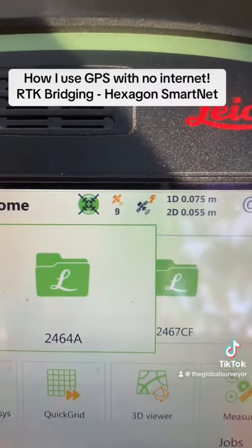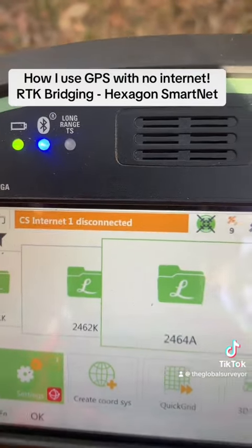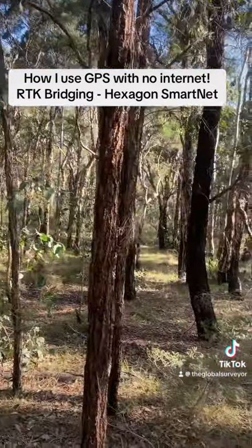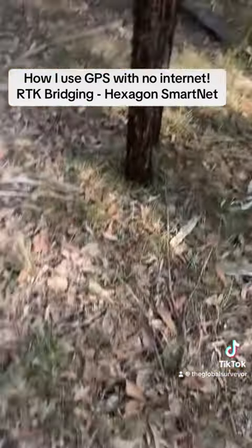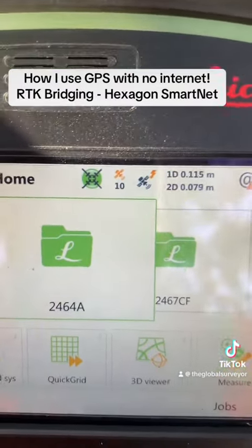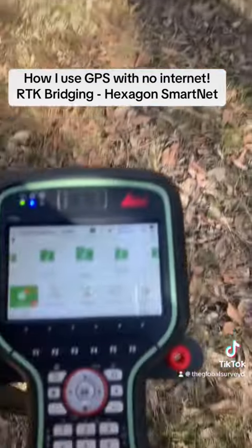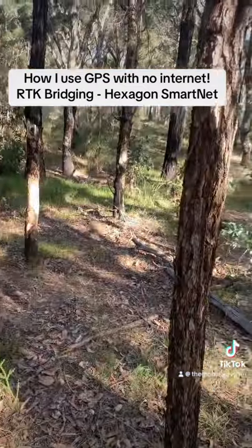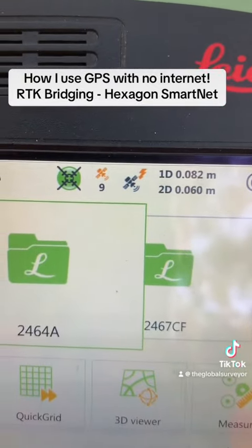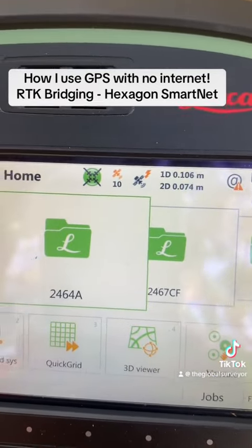So now you can see that the internet has been disconnected, and I have no internet on this controller at all. I'm deep down in the bush here, but thanks to RTK Bridging, SmartNet Plus, and this is through Leica. The other instrument manufacturers, Trimble and Topcon, would have their own version. I can measure with better than sub-meter accuracy.